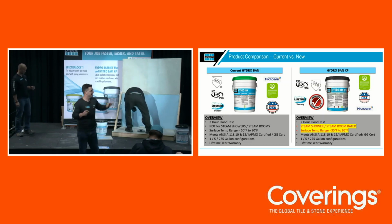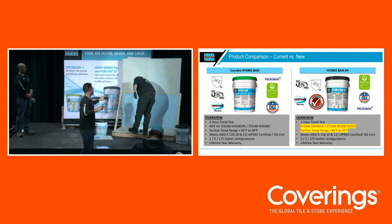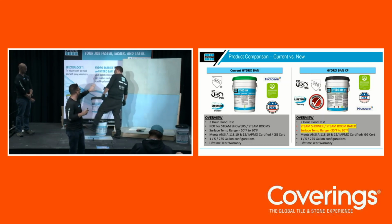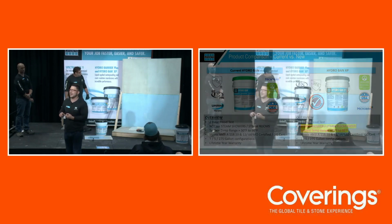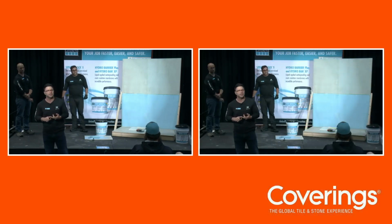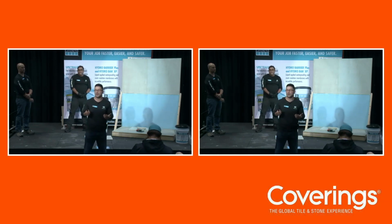The last, and I didn't include it on any of these slides specifically because I wanted you guys to be able to see it visually, is it's a lighter color when compared to our current Hydro Band formula. That was done for ease of layout and ease of sight in dim lit situations. So not everybody has that optimally lit installation where they're using or applying the waterproofing.